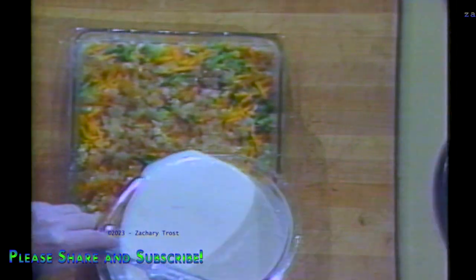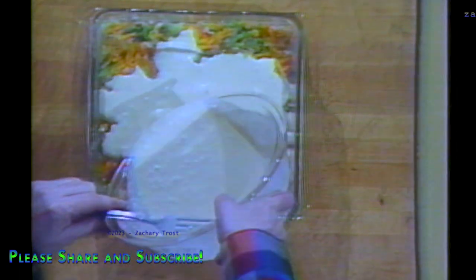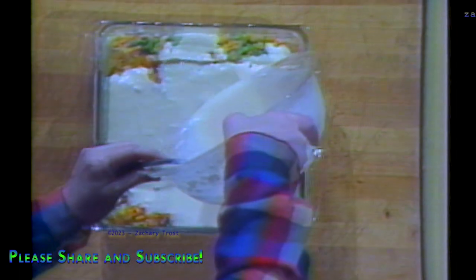Now it's beginning to appear like a souffle. Yep, and that's just about what it tastes like when it gets all done. Going to put this in the oven, and not for very long. It only cooks about 25-30 minutes. When it comes out then? And then you're going to add tomato slices and cheese on top. They come at the very last stage.